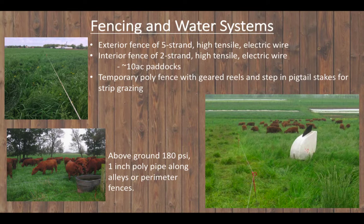The farm started out continuous grazing, had some problems with different wet areas and waterways and creeks that they were mudding up, and NRCS didn't like that too much. So they actually came out and they helped us out a lot with putting interior fence in and really dividing those pastures up into 10-acre paddocks.